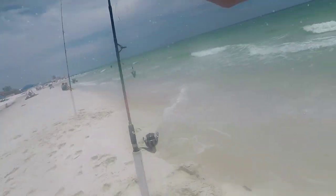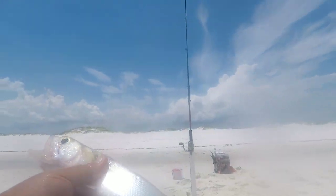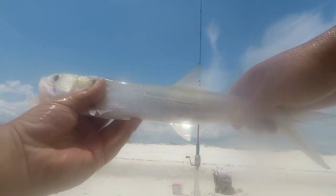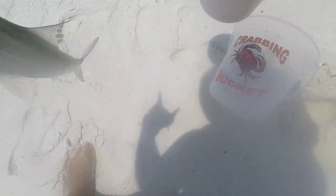Look at that. Let me get it all rinsed off. I'll probably end up dropping it if I try this, but there she is. Straight off the beach here, Pensacola. There's one little ladyfish. I'm gonna end up keeping him as bait. I gotta go get my cooler.